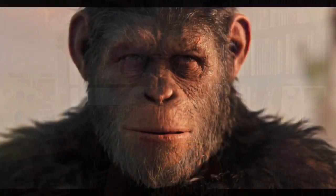And the way those apes look is amazing. If you watch the first Planet of the Apes with Andy Serkis, and you watch the second, and you watch the third, you see a drastic change in how much better looking these apes have gotten. It's ridiculous. Like the last Apes movie, I saw it and I was just like, okay, I'm a believer that this is a real ape.